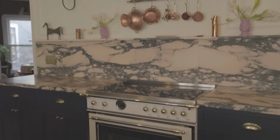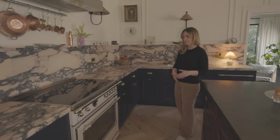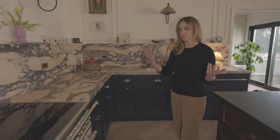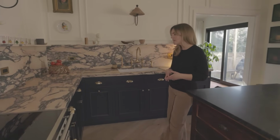And this is an induction range, which is another thing I have been wanting for a long time because it's more environmentally friendly and just healthier since there's no gas running to it. It's electric is how it works.